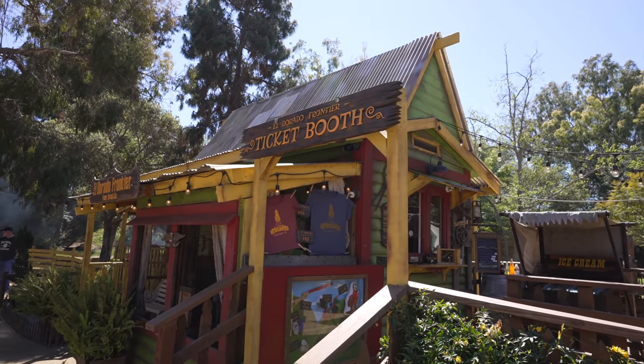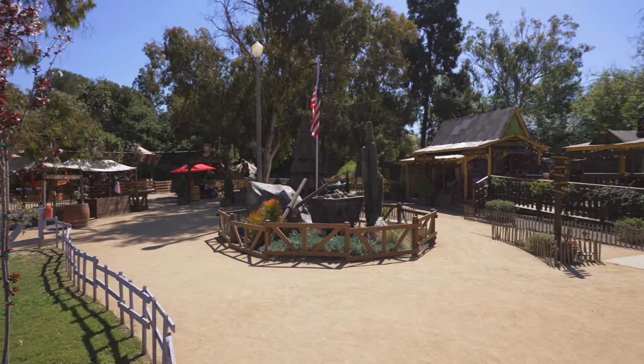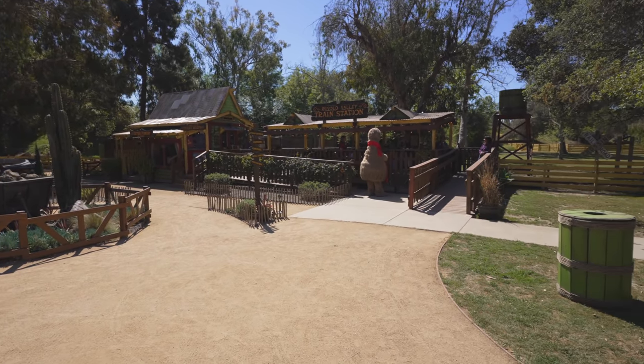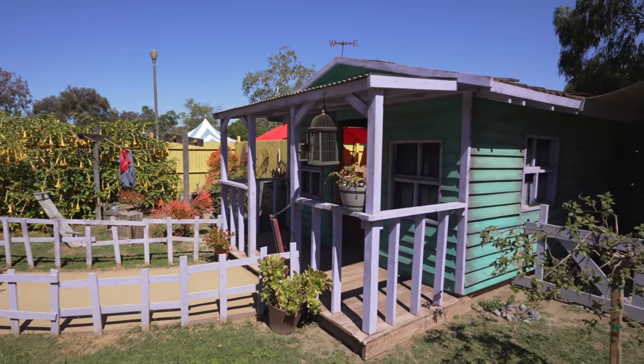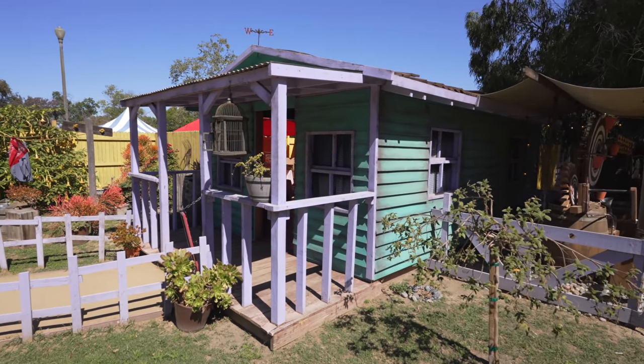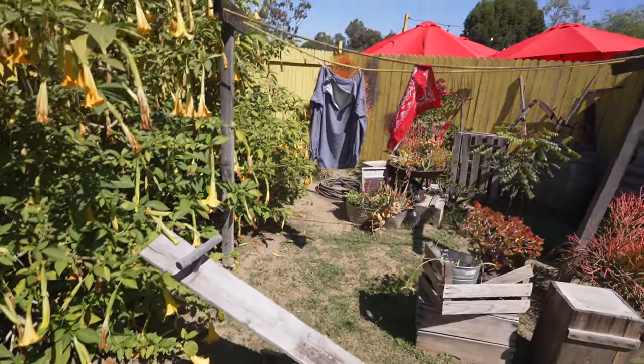Just look at this. This is my first time setting foot in here, and I'm already blown away. Look at this incredible miniature Western theme park. All of this was constructed only in the last 2 or 3 years, basically since just before the pandemic. All right, we've got to take a look around here. Look at this. We've got the old farmer's homestead, complete with all the props and the farmer's laundry.